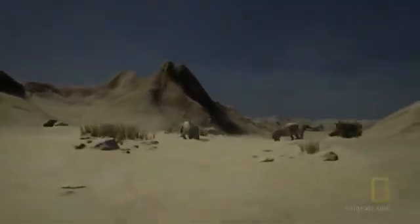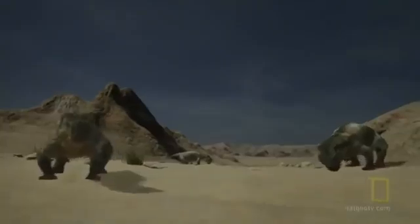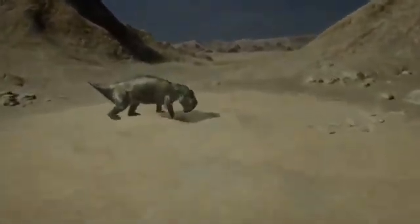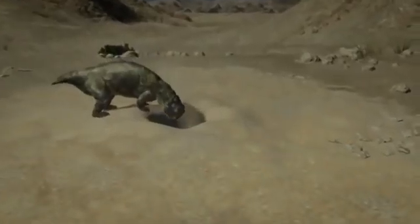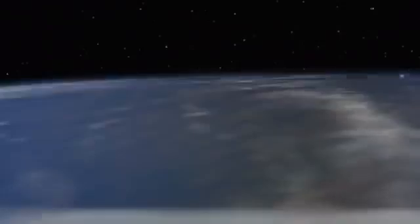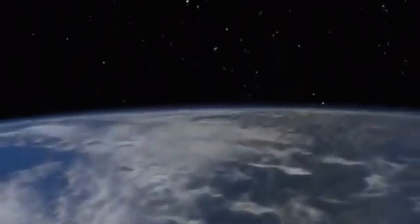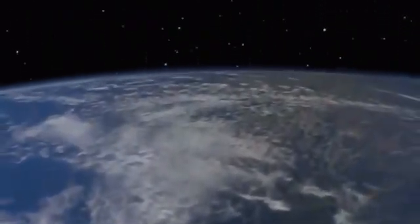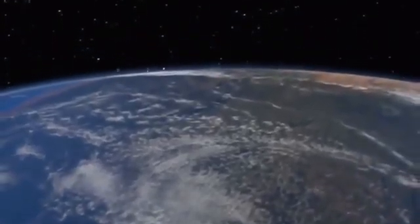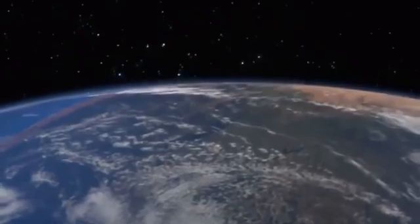95% of the species are gone. A few survive by eating anything they can find and living in burrows underground. But everything else is dead. 250 million years ago, the Earth reverts back to an almost lifeless planet. But that's about to change again.